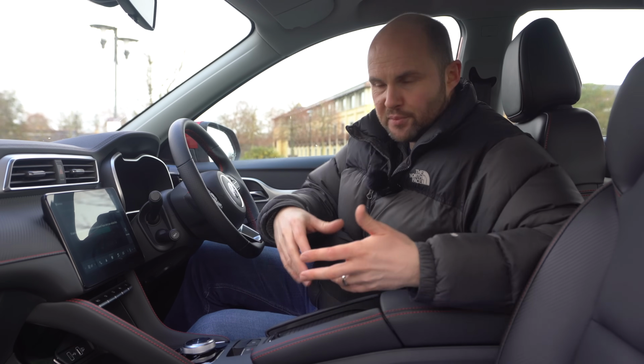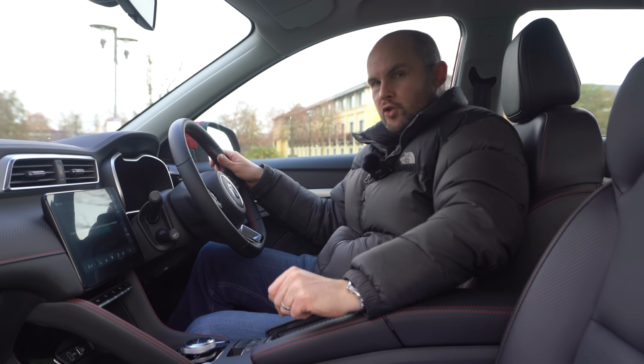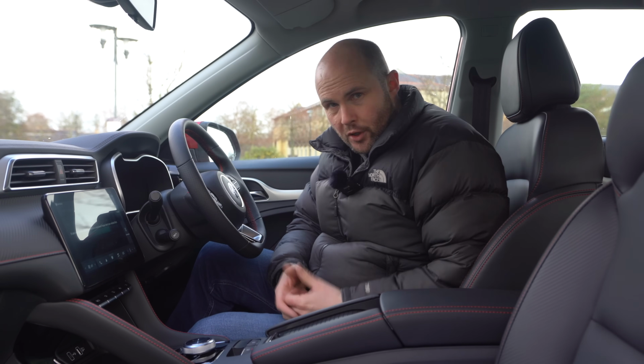There are remnants of the previous model. It's not going to be like a totally different car, but certainly it feels a little bit more luxurious for not a massive jump in price.